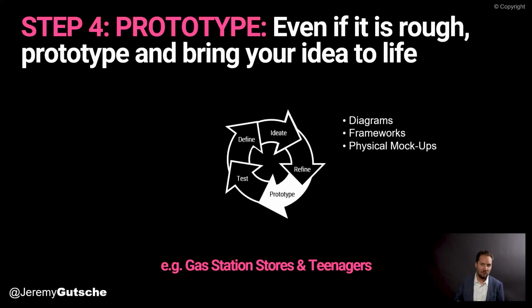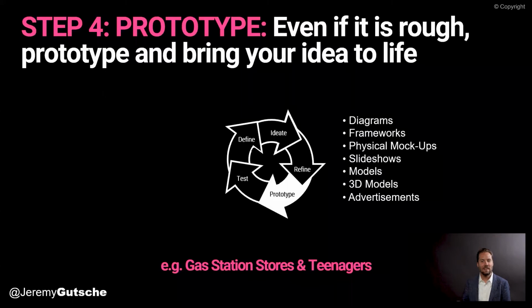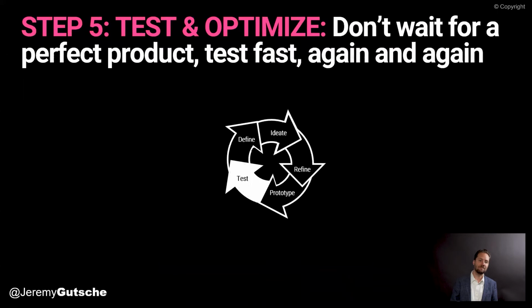Creating diagrams, making frameworks, making a physical mock-up of a product or a service, creating a slideshow or an experience, making a model of how something might work, or a 3D rendering, maybe even a sample advertisement. If you're innovating something about your office culture, create the experience as a skit. The point is, humans are much better at physically experiencing it. And that's why I don't even want to teach this example in slides. I wish we were in real life where I could do an actual workshop with you, because it makes a really big difference for people to experience and play with your rapid prototyped idea.